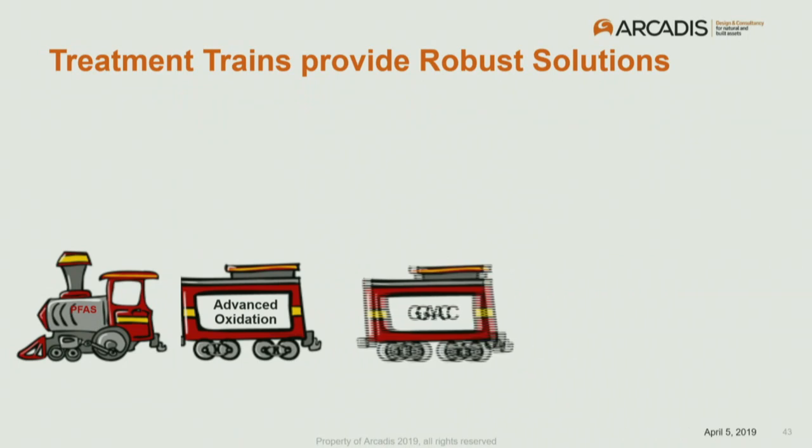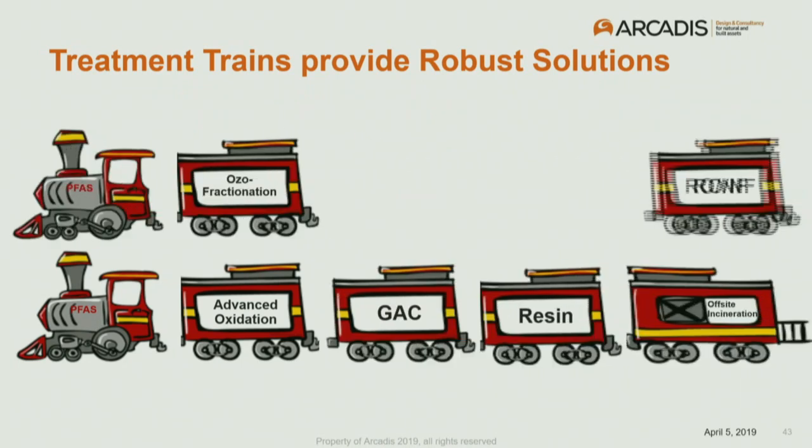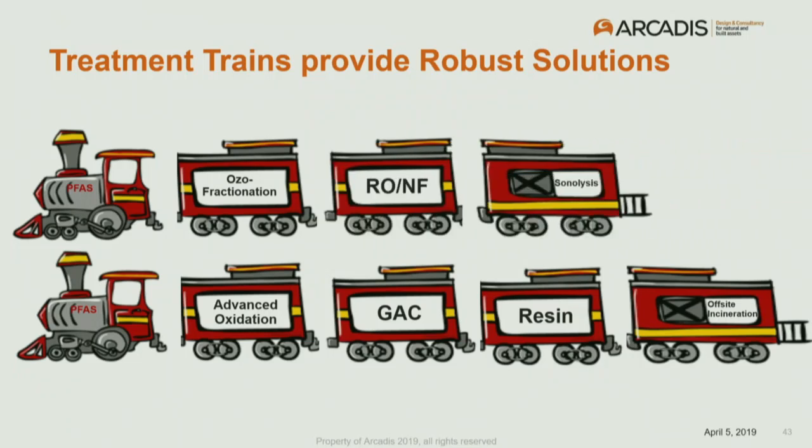So we have some fun animation. My colleague made this slide too, but it's cute. Essentially, we are almost never thinking of any of these technologies as completely standalone solutions. Usually, we're trying to find a treatment train that works to find the sweet spot of each one of these technologies and bring it together.